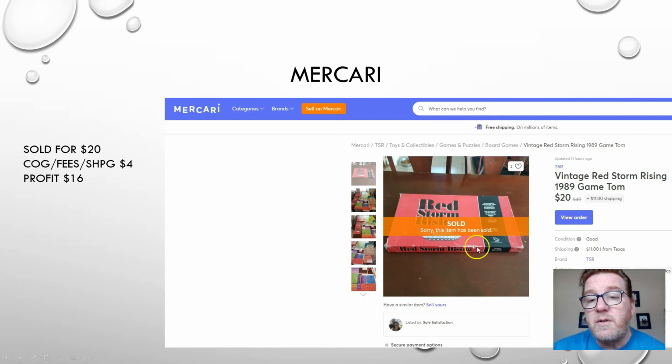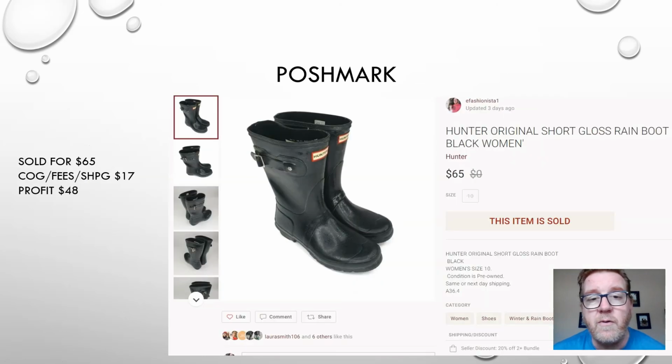And this was not new, as you could tell by the box. But some of these older games, even if they're not new, people still like them. I sold it for $20 for a profit of $16. So be looking out for some of these old vintage games out there. Look it up. See what it's going for.